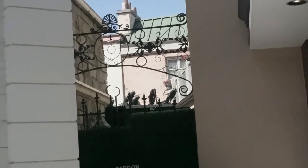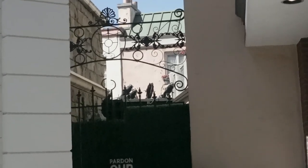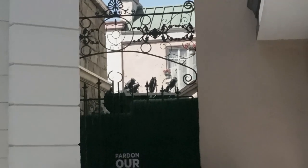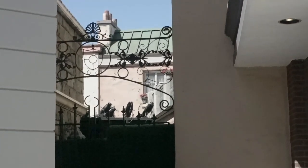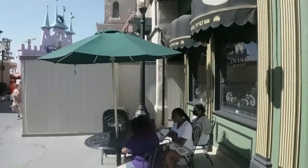Now if you look closely right there, you can see some spotlights down, some lighting going on. Looking good for Liarona. I'm very much looking forward to it. Should be dope.